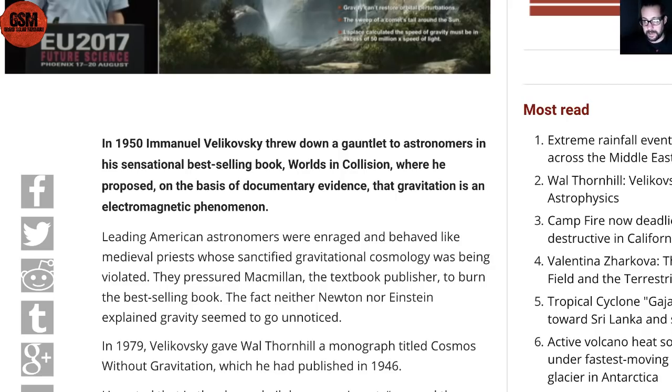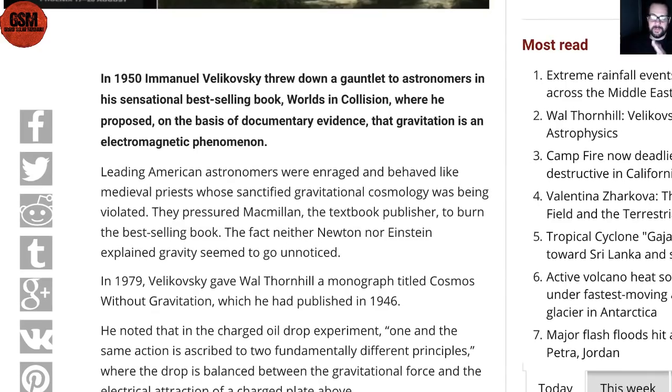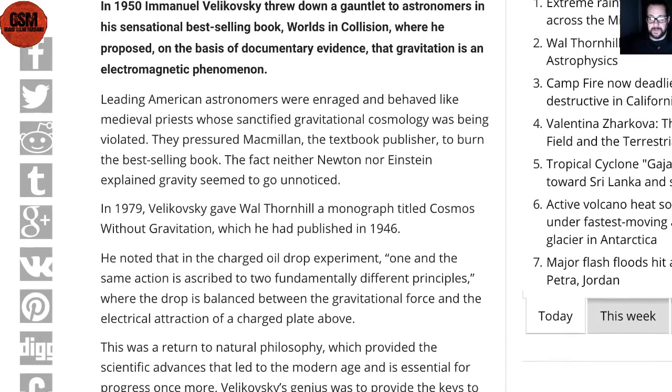But there towards the end, right before Einstein had passed away, Einstein had assembled a team of researchers, and their number one priority with this team was to try. At first, they thought they could debunk Velikovsky, and then they shifted gears and said, well, we're actually going to prove that he's right. And then, unfortunately, Einstein passed away, and the team never saw the light of day. But it is important that they mention that the fact that neither Newton nor Einstein explained gravity seemed to go unnoticed. People couldn't wrap their minds around this.